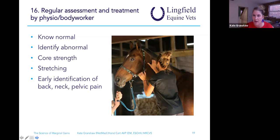So you chose your farrier wisely, you've got a good relationship with your vet, and now you need to think about your physio or your body worker. Get them to know what normal is for your horse, because we're all individuals and horses are as well, and they carry tension and stress in different ways, and they have areas of weakness and areas of strength. But knowing normal, identifying abnormal, and really focusing on core strength, stretching and suppleness in our horses, using stable exercises to stretch necks, backs, etc.